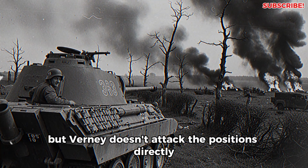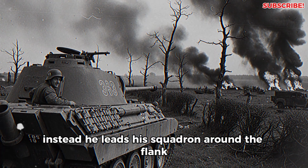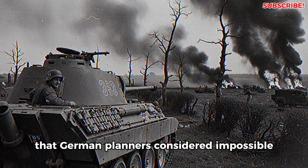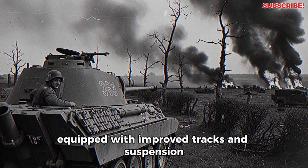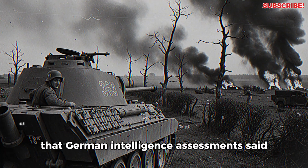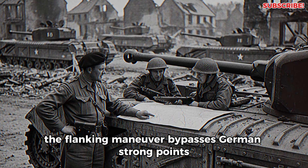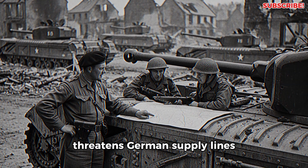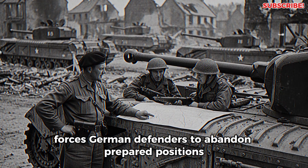But Verney doesn't attack the positions directly. Instead, he leads his squadron around the flank, through terrain that German planners considered impassable for tanks. His Churchill tanks, equipped with improved tracks and suspension, negotiate the Bocage country with mobility that German intelligence assessments said was impossible. The flanking maneuver bypasses German strongpoints, threatens German supply lines, forces German defenders to abandon prepared positions.